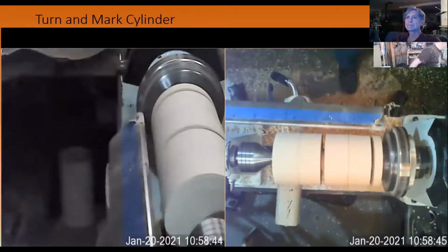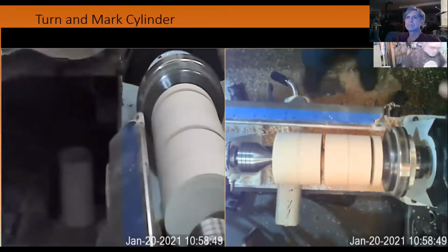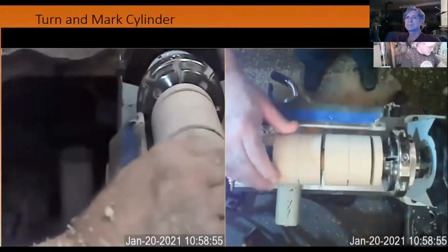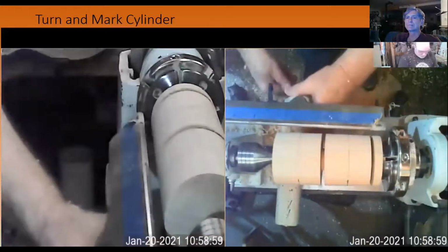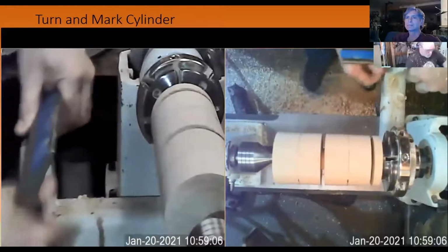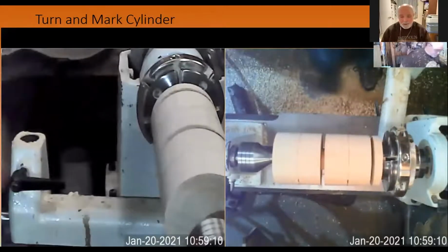Now I want to take them and mark these. I want to make 8 holes around this. This particular lathe has 24 indexes, so that works out perfect for us. So let me move this out of the way. On a 24 index, every 3 tenths will be 1 hole.